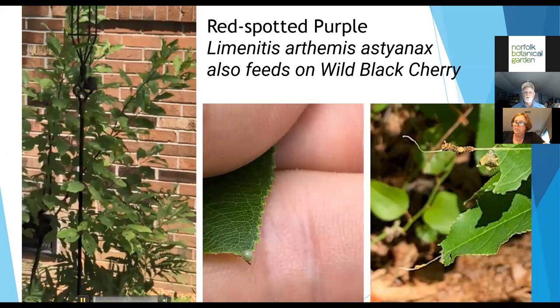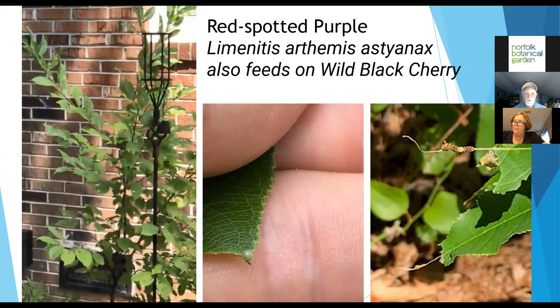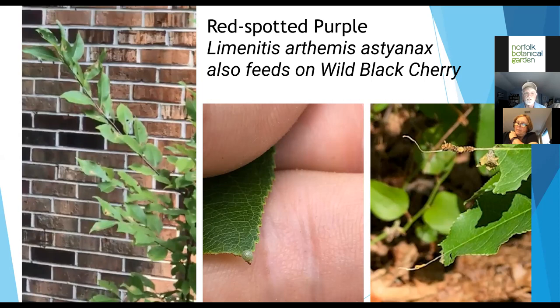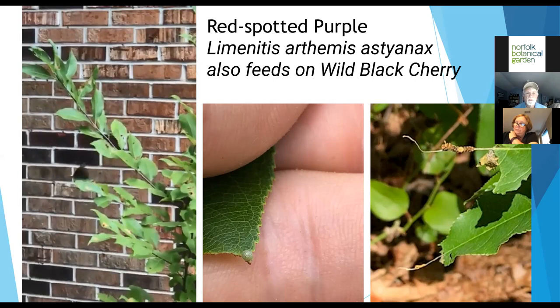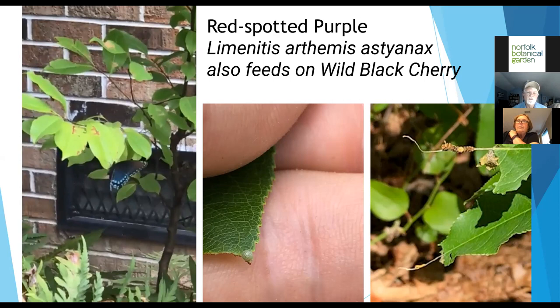So red spotted purple, this is a cherry in a pot that's in my yard. You'll see this female, she'll fly around. Butterflies taste with their feet, so she's testing and tasting those leaves and going, is this something I can lay eggs on? What the red spotted purples will do, once she decides this is a host plant, is land, scoot her abdomen down to the tip of that leaf, and lay an egg right on the tip.